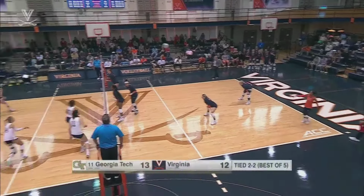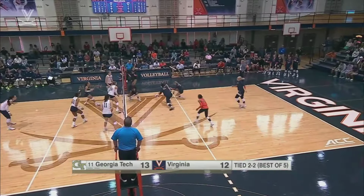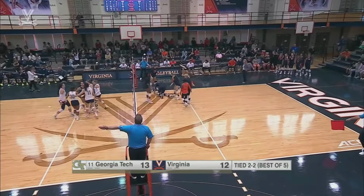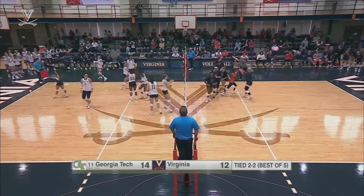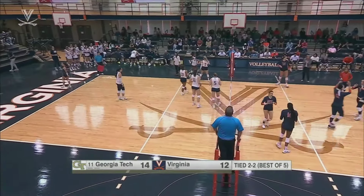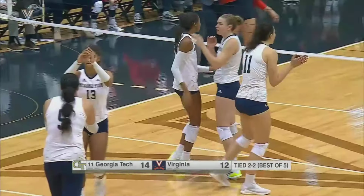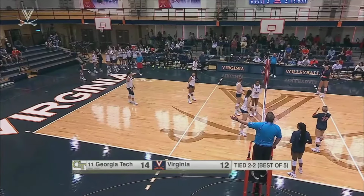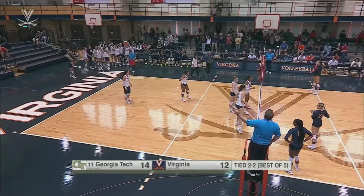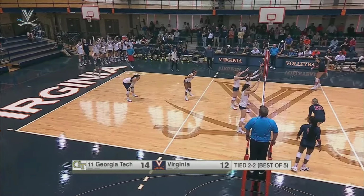Virginia with the serve. Here's Gamillion to uncoil it. Suarez with a far side set and a poke over. It is set point and match point Georgia Tech. Now's the time for Virginia to respond. You got to win by 2. So if Virginia wins 2 in a row, they could send it to the equivalent of double overtime, if you will. Or Georgia Tech can end it right now.